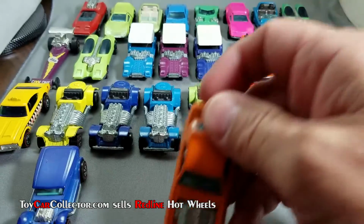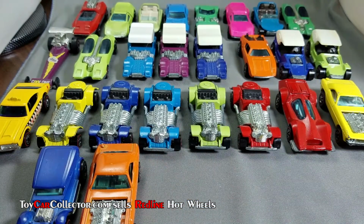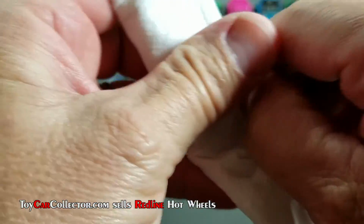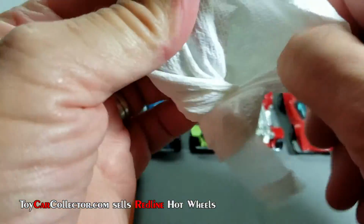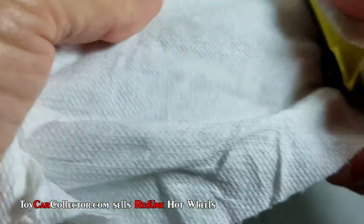Whew. Oh boy, I'm not even sure what something like that would sell for. That is a beauty. But I've got to price all these to sell, because that is what I have been charged with doing, is sell these cars. Sell them or buy them, or buy them and sell them.